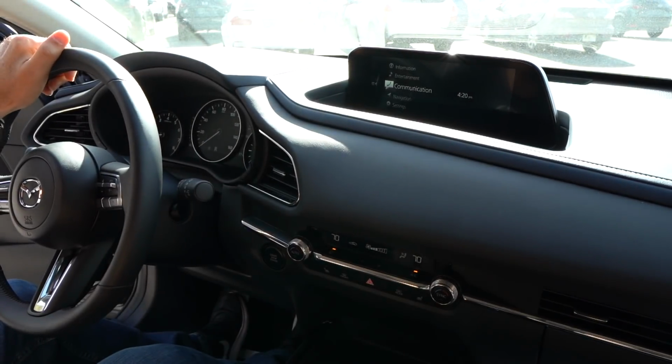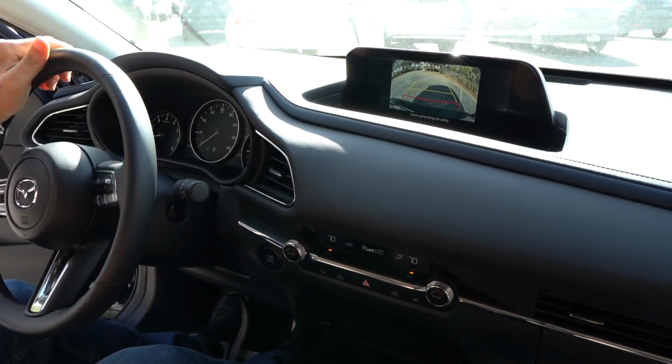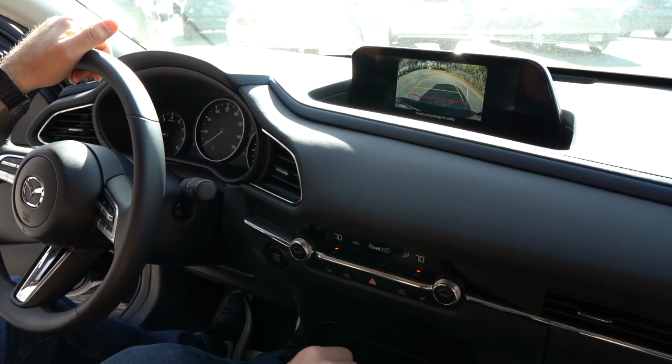Let me show you the backup camera. We go into reverse. Same backup camera, no trajectory. So that is a zonk. They should have updated that.